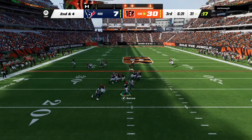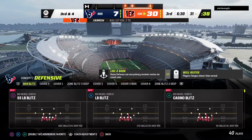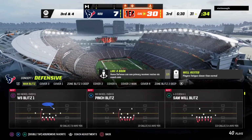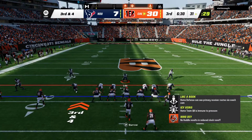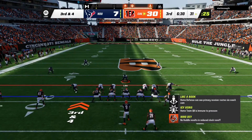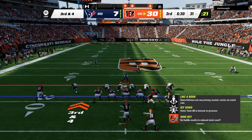From the 31, Burrow. And that'll fall incomplete. He was hit just as he let that go. And now it's 3rd down. Well, that's a good piece of quarterbacking right there, because he certainly felt the pressure coming. The alternative, getting sacked for the first time. He didn't like that option at all. Did a nice job saving yardage by throwing that one away. They'll send a receiver here in motion right.